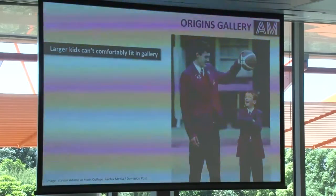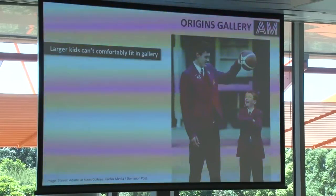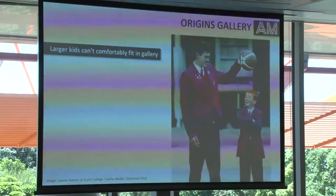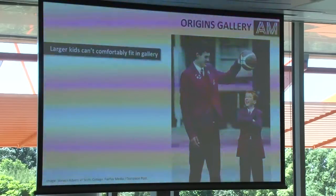And it's really hard if we're focusing on one particular case within this gallery, it's a tight space. So it's hard to get those groups located, sitting on the floor. They're older kids. They don't want to be sitting on the floor anymore.